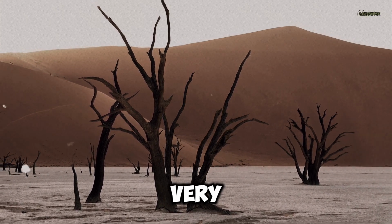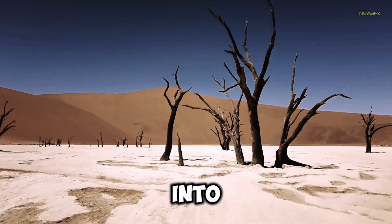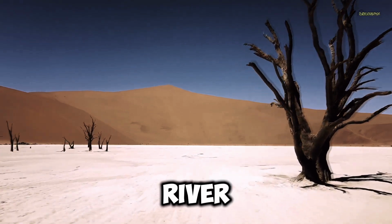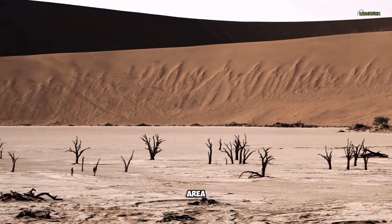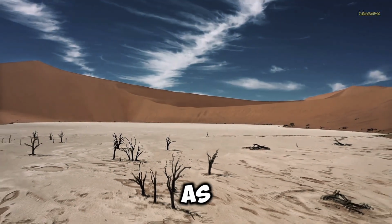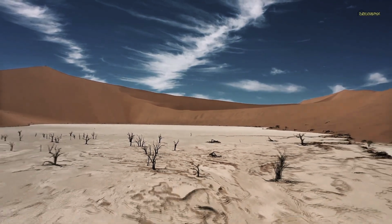After all, every 5 to 10 years, a river would divert water into the area, promoting the tree growth. However, 900 years ago, this all stopped when sand dunes cut off the river, causing all the trees in the marsh to dry up and die. However, because the area is so dry, the 900-year-old trees have not been able to rot, and as a result, they still sit as scorched black reminders of what used to be a lush forest.